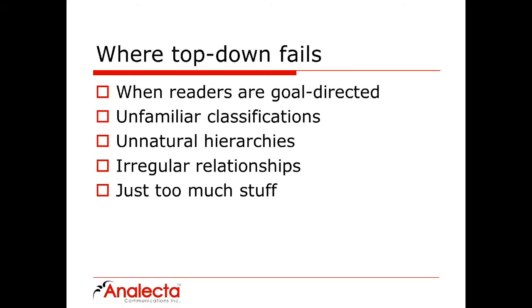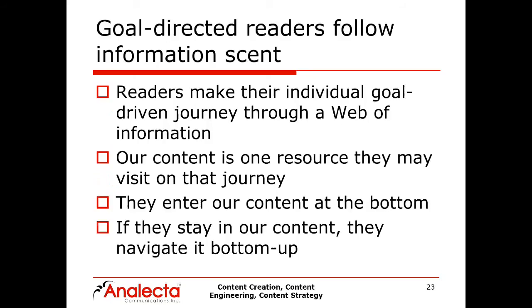So goal-directed readers follow an information set. They make their own individual goal-driven journey through a web of information. Our content is probably only one of the resources that they will visit on that journey. They enter content at the bottom. And if they stay in our content, it is because they are navigating within it from the bottom up.